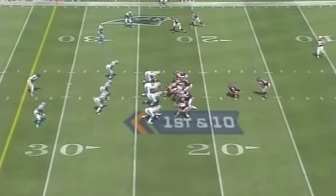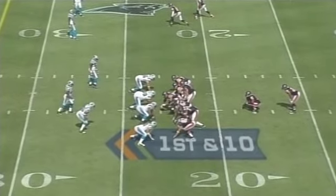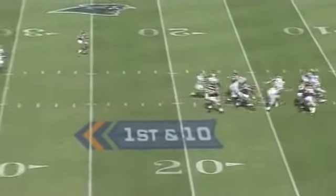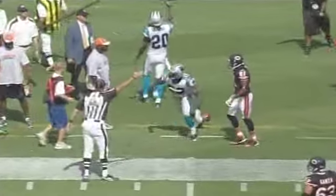Seemed to pull something as he went out of bounds on that last return. Forte and McKee in the backfield, both wide receivers to the right. Off the play fake, Orton felt pressure, got rid of it to Greg Olsen. He dropped the ball again. It's recovered by the Panthers. Second fumble of the game by Greg Olsen.